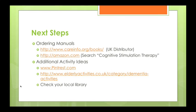Where you can get the manuals, you can order them off of Amazon. Amazon especially carries the maintenance manual, the red manual 2, and the first manual, the blue manual, Cognitive Stimulation Therapy, Making a Difference 1 and 2. You can usually easily find them on Amazon.com. Also, you can still get them out of the UK distributor, careinfo.org.